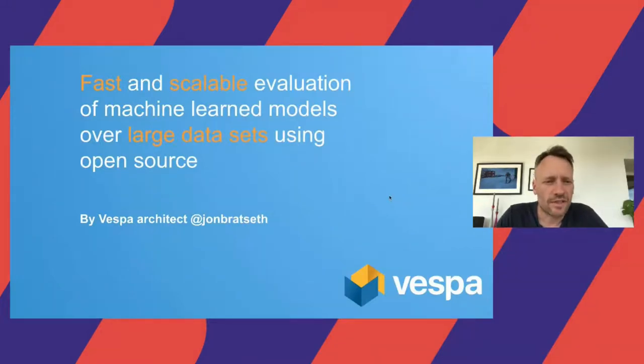Hey, I'm Jon Bratseth, the architect of Vespa.ai, and I'll be talking about fast and scalable evaluation of machine learned models, especially over large data sets.